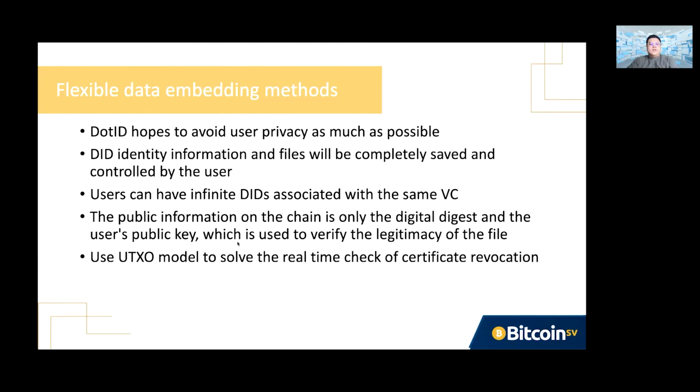DocID hopes to avoid touching the user's privacy as much as possible. DID identity information and files will be completely saved and controlled by the user itself, not service providers. Users can have infinite DIDs associated with the same VC, which is verifiable credentials. The public key information on the blockchain is only the digital digest and the user's public key, which is used to verify the legitimacy of the file.